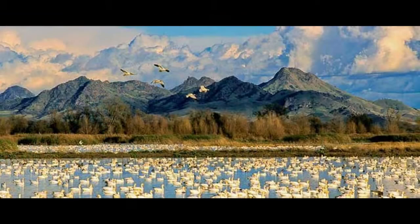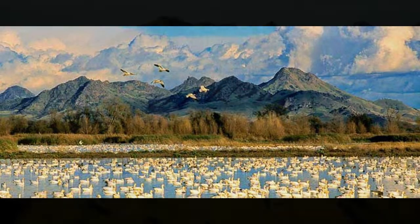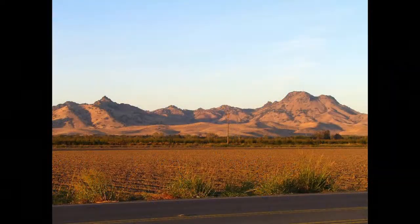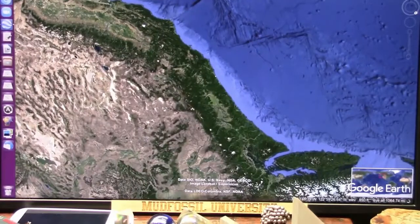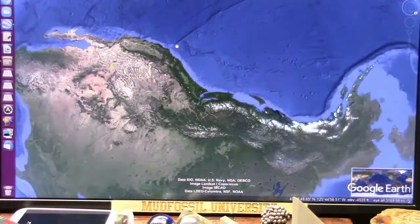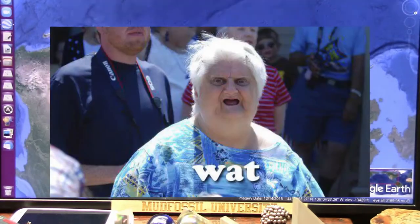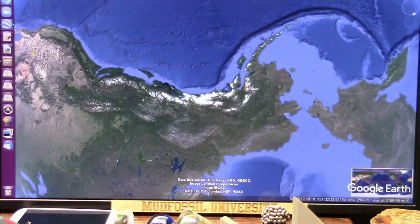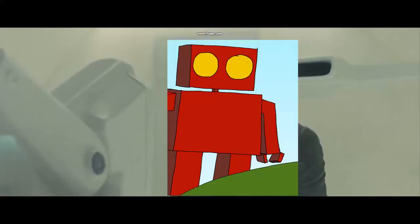The ScorpZilla's eye is actually something called Sutter Buttes. It is a long dormant volcano in the center of California. Take a look at it. Not a fucking eye now, is it? Let's take a look at his digestive system, because anything that lives has to have a digestive system. And the crazy thing is, my name is Spur, and his anus is also named Mount Spur.